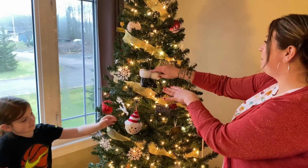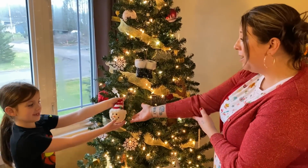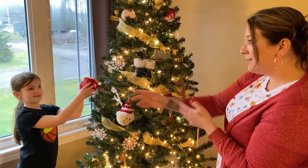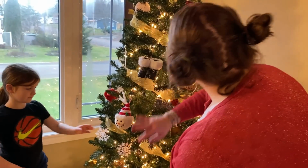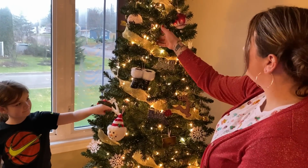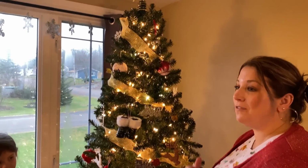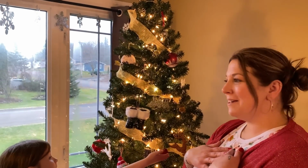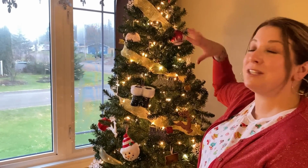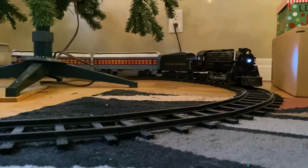We got Santa's boots. We got some trains, just golden and silver trains. And we got a snowman, of course. Hot chocolate. We got it. Snowflakes, icicles, regular bells. It's perfect. And if you have seen The Polar Express and you love it like I do, then I wouldn't even have to tell you what this tree was. You would already know.